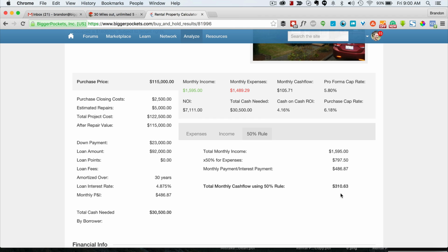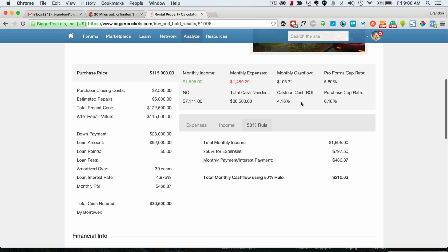This is actually a really good example of why the 50% rule can be dangerous, right? Because if somebody were to buy this property based only on the 50% rule, they would think they're going to get $300 a month in cash flow. But I've shown up here, I'm only probably getting $105 a month in cash flow over time.